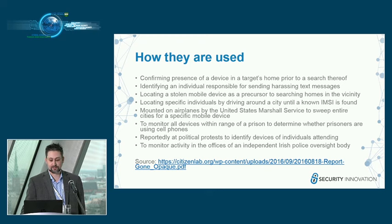To monitor all devices within range of a prison to determine whether or not prisoners are using cell phones that have been smuggled in. Some of these, you know, get very interesting, or some, I would say, scary. Reportedly, they've been used at political protests to identify everyone participating in a protest. So you bring your cell phone to a protest, they're going to know, and they're going to follow up with you later. To monitor activity in offices of an independent Irish police oversight body, I don't know the full backstory on that, but when you're using it against other governing bodies, that's pretty interesting as well. So again, all the sources are there, you're welcome to look it up.